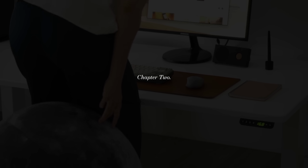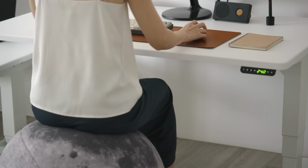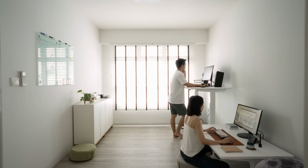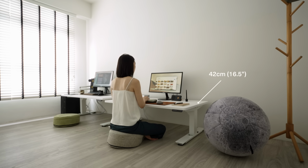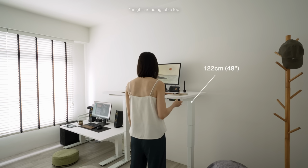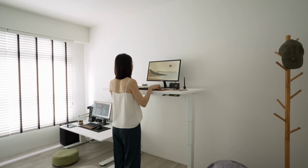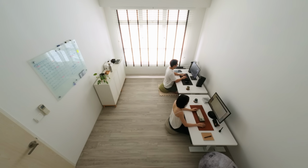To assess the desk, we have 2 simple criteria. First would be the height range. The main selling point of the Uppeal is that it's supposed to accommodate anything from floor sitting to standing. According to our measurements, the Uppeal goes as low as about 42 centimeters to as high as about 122 centimeters. That's 80 centimeters of travel, which is by far the most amount of travel we've seen, and at least 15 centimeters more than popular standing desks on the market. This is what allows the Uppeal to go down low enough to be a floor desk.